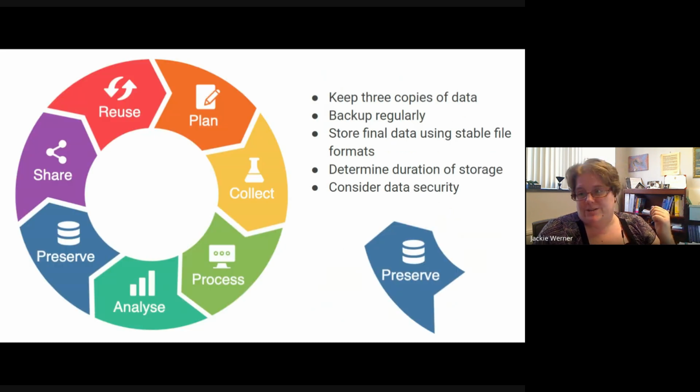Okay, then we have preservation. So this is actually one of the processes that you should be doing all the way throughout. But best practices are to keep 3 copies of your data. The original data, something on site, say on an external hard drive or something, and something off-site. Now, if you're working with the PCOM intranet, that covers the off-site data use, and that is going to be backed up.